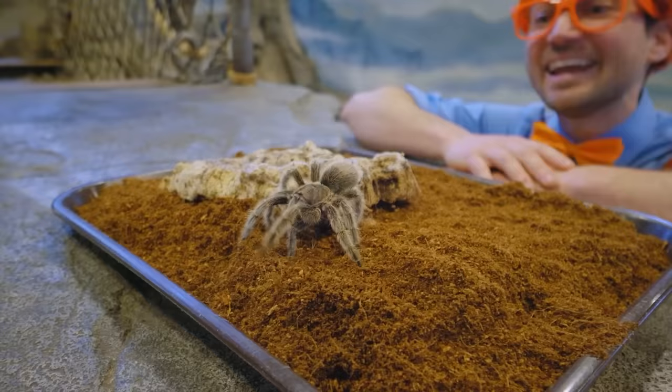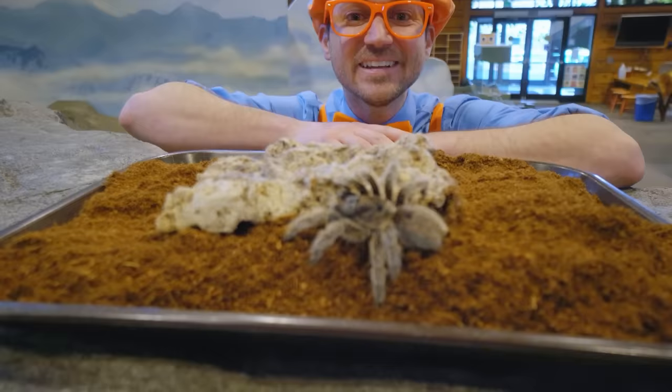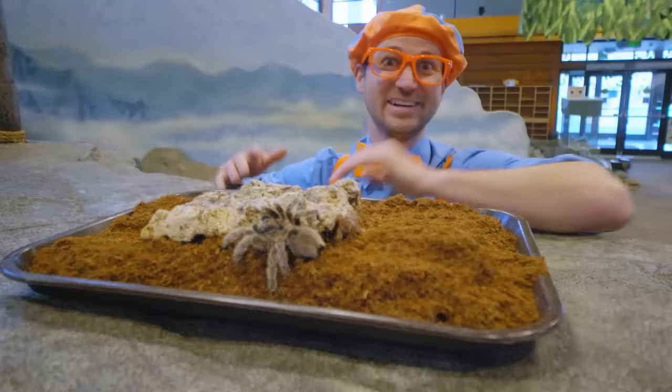Look at her. Oh, yeah. This is actually a female. Whoa, and she is about 17 years old. Wow, what a cute little insect. Well, not little. So big.